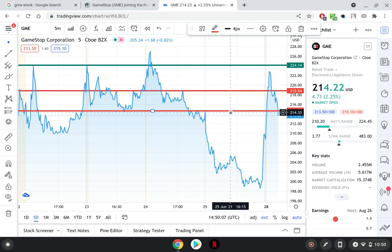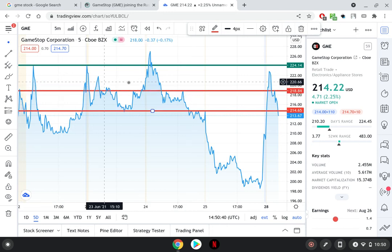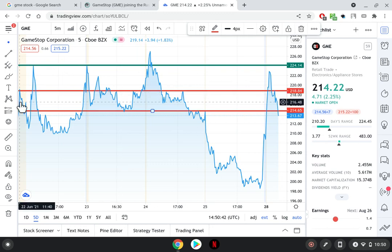This is the first support level, which is around the price where we are at. GME at $214.65 is the support level. Currently, it's a bit under at $214.22. So this is that first level of support. As you could see, it touched here a few times during the week. The second level of support, $218. Once again, it was able to touch this level a few times over the course of the last 5 days. You could see the waves up and down, up and down.